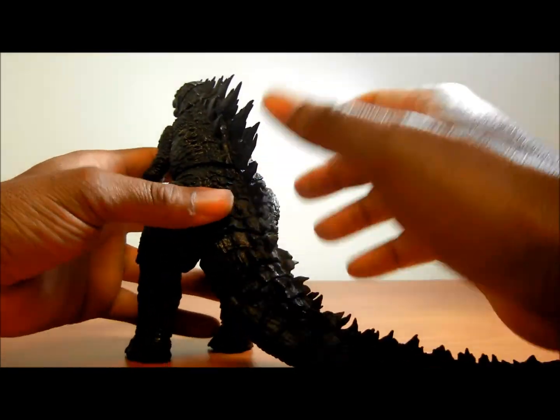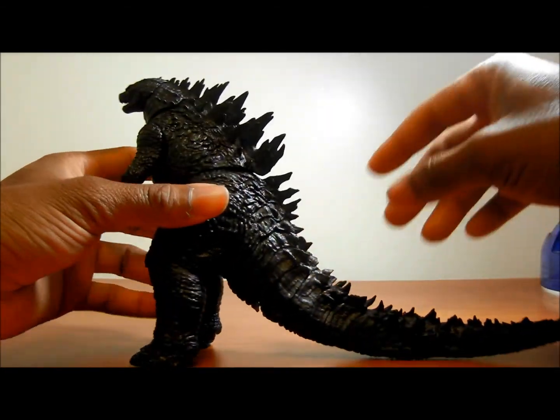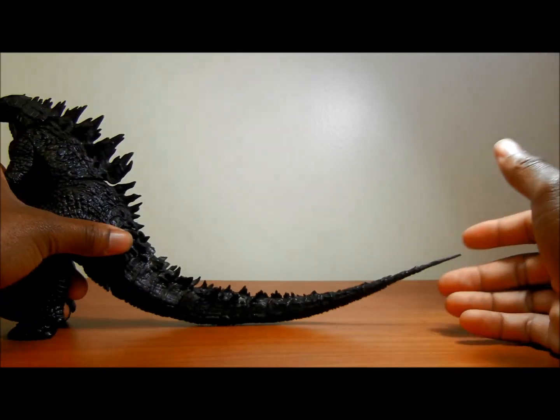I don't know if you saw the movie, but when it's in the water and all you see is the tail, that looks awesome to me. It's just epic. Like stuff is about to go down. I love how they did the spikes that go along the back of it. And what's awesome is that they keep going. I love how long this tail is.